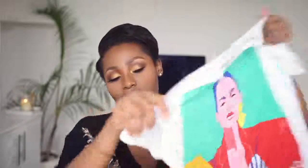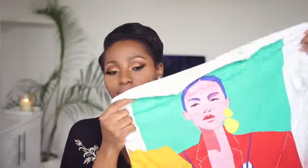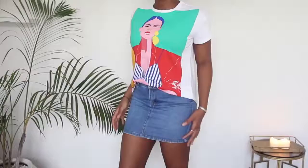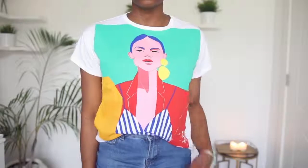Another thing that I got is this white t-shirt with a bold graphic design in front of it. I really liked the picture that it had on it, and that was the reason why I added this to my order. The one thing that I did not expect with this was how much it stretches. This is really stretchy. It is more stretchy than your regular white t-shirt. I got this in a size large, which is the largest that it comes in, because I don't like it when my t-shirts are snug.